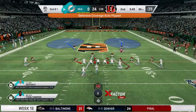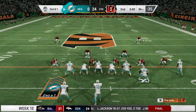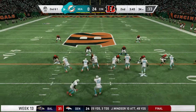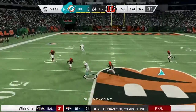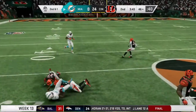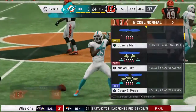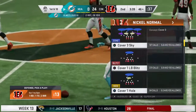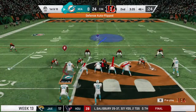The question is, will they? The last run got 9. That leaves them with 2nd and a yard. Off the play fake, Trout. He's got the hook up to McLeod. And he'll be taken down, but not before they work it across midfield. That one a gain of 20 and a first down. This offense finding its legs now.